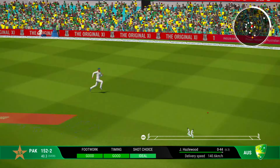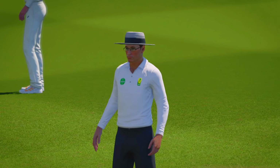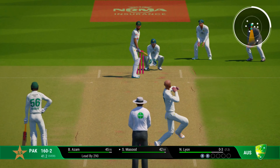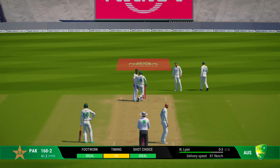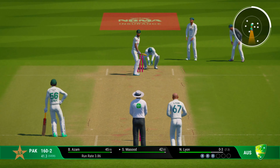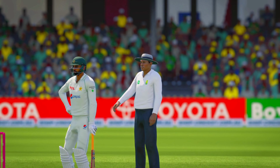That's four all the way. Beautiful shot. What a lovely shot. Really good timing. Race to the boundary. Dug that out well. Big shout from the bowler.